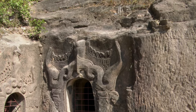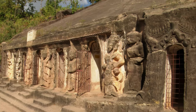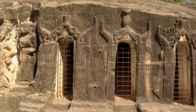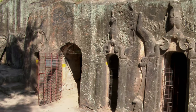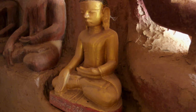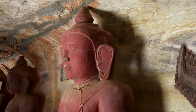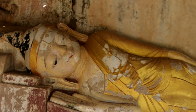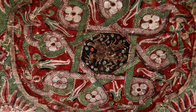Pho Win Taung contains more than 900 small and large, richly decorated caves. Carved into a sandstone outcrop, they contain thousands of Buddhist statues and murals.